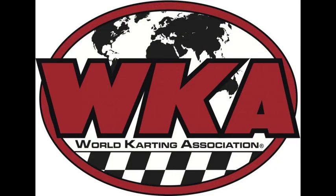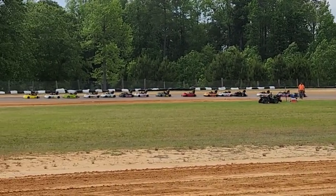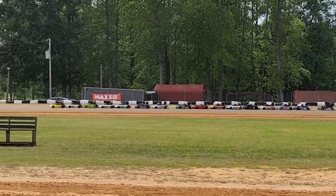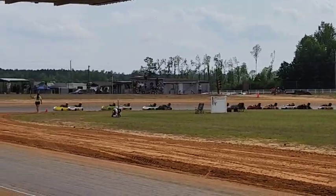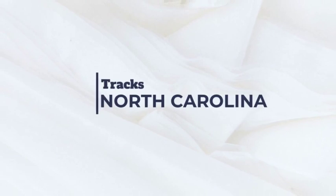Next up, the update that came out this week was WKA came out with a Dirt Tech update on weight and mounting it. They changed up a lot of different things and clarified a lot of stuff as far as what size of bolts you use, determined by how much weight you're attaching to the kart, how many bolts you need to be using, the size of those, washers, a lot of great things that went into it. They also adjusted some of the weights in the Champ Kart series. So definitely go and check their bulletin out on their Facebook page. And personally, I had to go and change up a couple of bolts that I had. I thought I was 100%, but it's always better to be on the safe side than to second guess yourself.